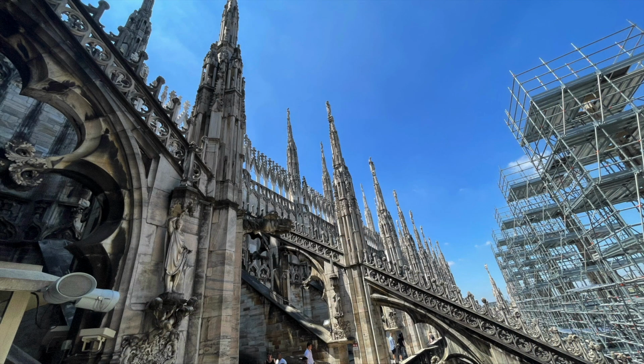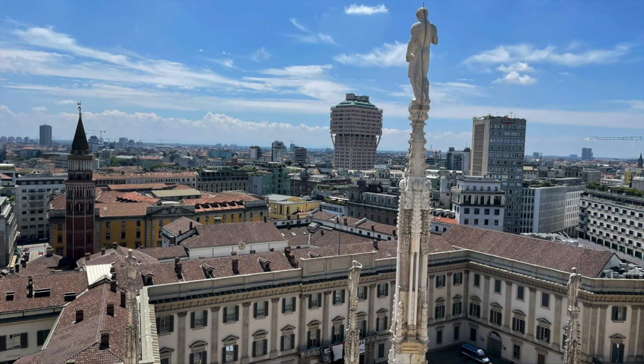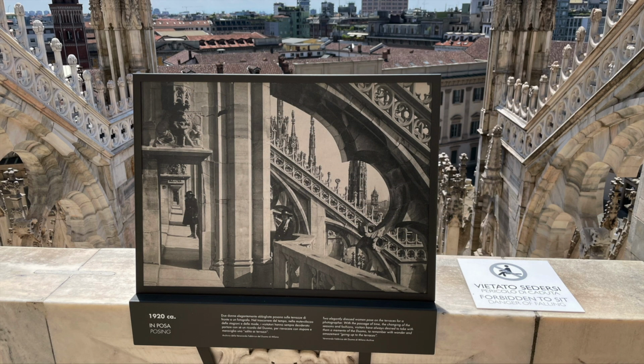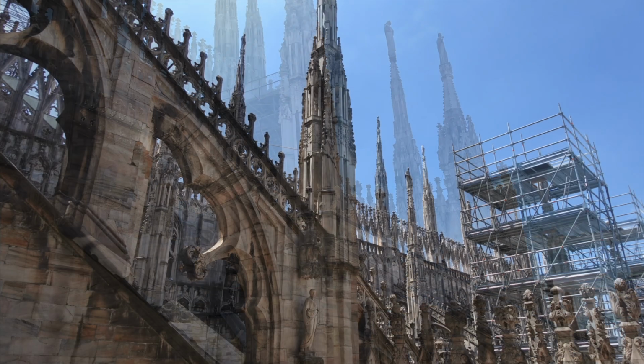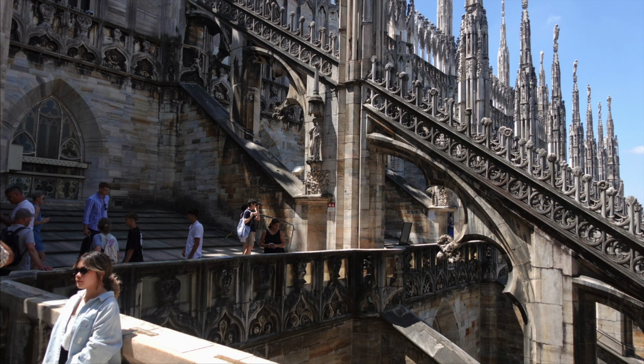These photos show how the marble has changed over time. The weather has given the statues a beautiful, aged look. Look at how the light and shadows fall on the stone details. This helps us see the amazing work of the master builders. Here are photos taken through the stone arches, looking out over the city. The view looks like a painting framed by history.